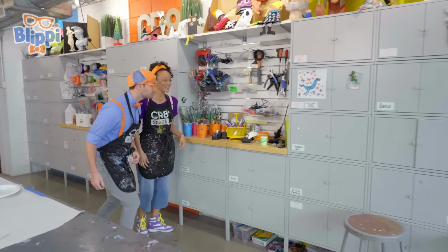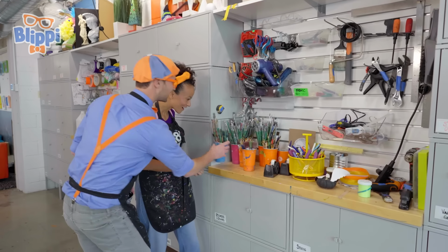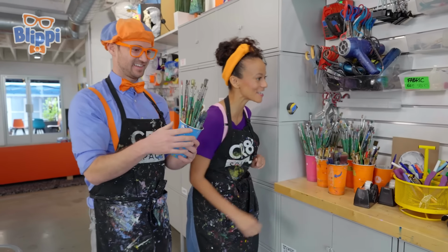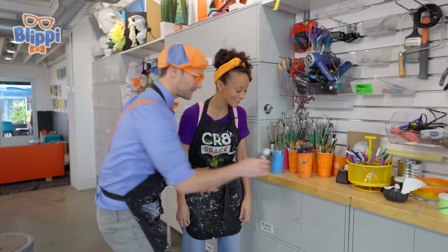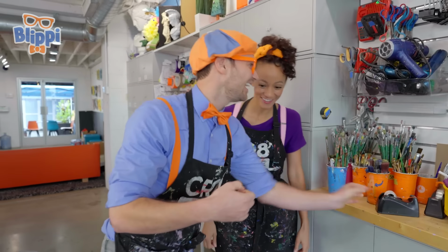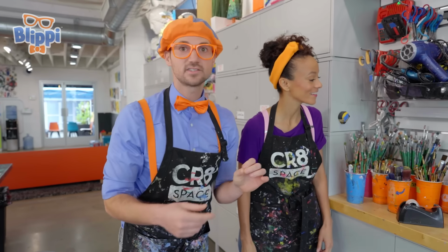Wow. Whoa, look at this place. Whoa, look at all these scissors. Whoa, and look, paintbrushes. Yeah, a lot of paintbrushes. Wow. Sizes. Ooh, and some tape. Whoa. Stick things together. It's really cool how there's a lot of different materials to use for art.